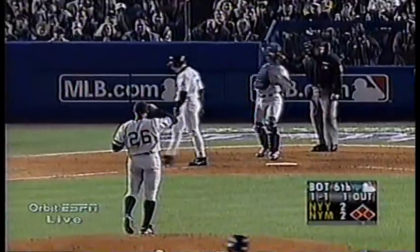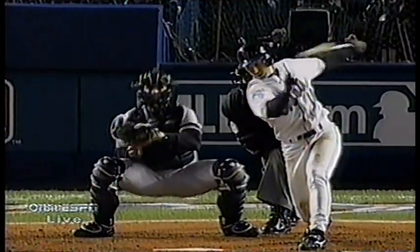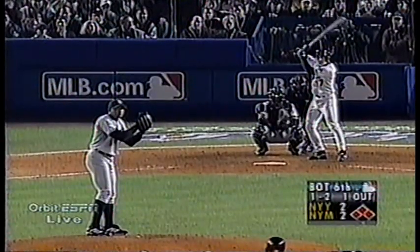Bordick swings and misses way out in front of that one. 1-2. He started walking away like with strike 3. We've seen him get fooled on a pitch like that and then chase a pitch like that. What do you think that Hernandez will throw him here? I don't think he's going to throw him anything that gets any part of the plate. He's going to try to get him to chase something else. You got to believe the World Series really is on the line here in this inning.